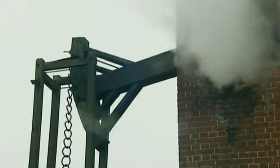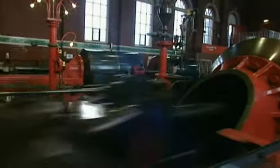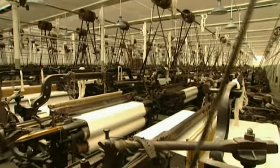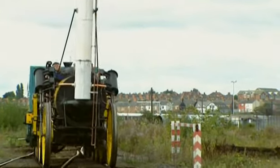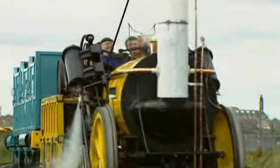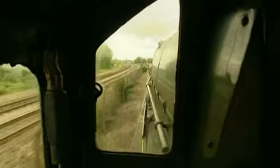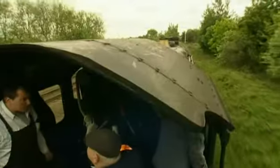The first engines were developed for the draining of mines. And as the 18th century progressed, one invention followed another, allowing manufacturers to increase their output and make Britain prosperous on a scale that no other country could match. By the 19th century, steam power was being adapted to provide revolutionary new means of transport, and Britain saw the development of the world's first railway. It's only within my lifetime that steam locomotives stopped operating on Britain's railways.